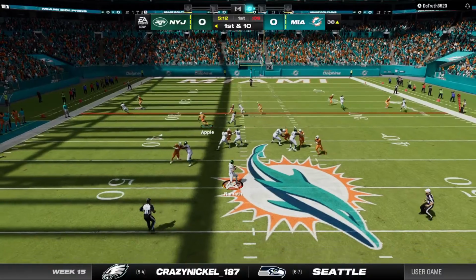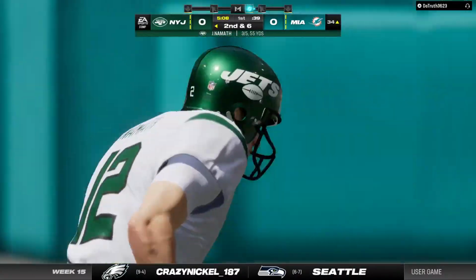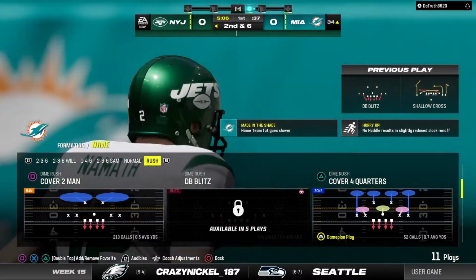Now Namath. And he's brought down at the 34. Call it a gain of 4.